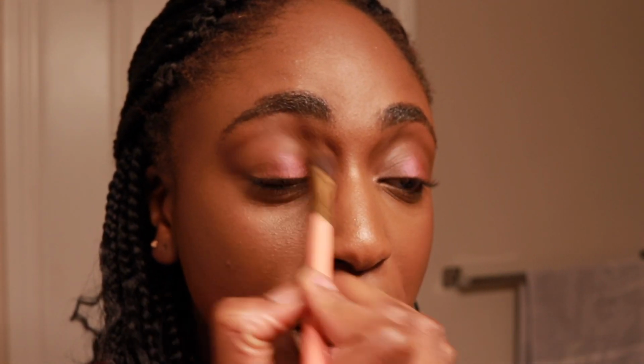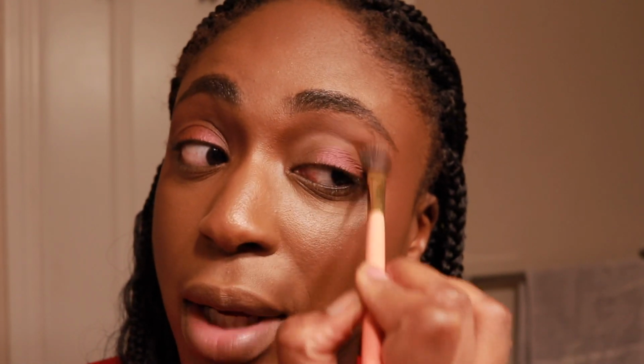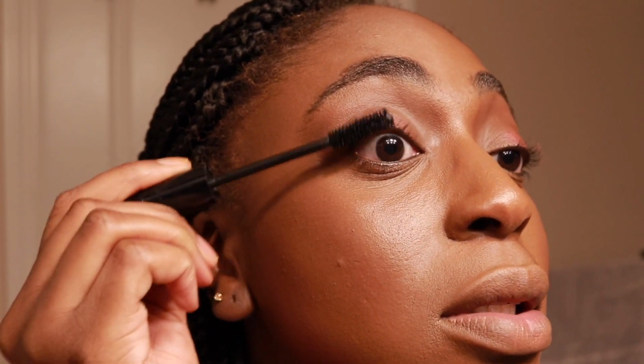Looks really nice. Okay, so I'm just gonna take that same brush that I put the brown on and blend out the edges, just to make it look a little bit more seamless. That's good. So you have that pop of pink right in the middle. It's not too bold, but definitely gives you a nice look to the eye. Next, I'm gonna take mascara and just go ahead and lather those lashes.